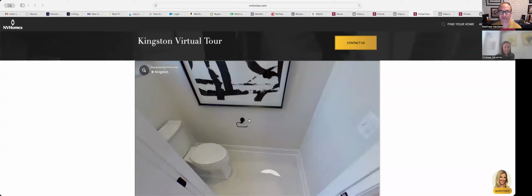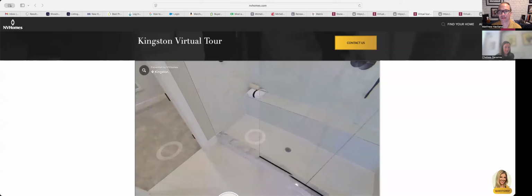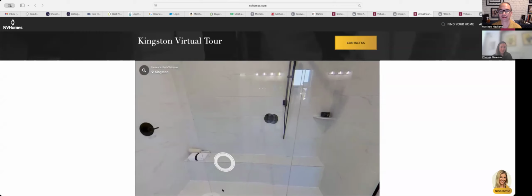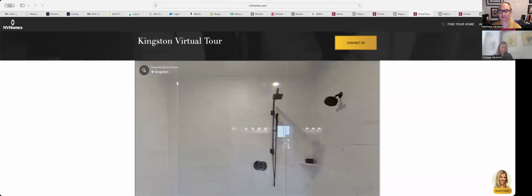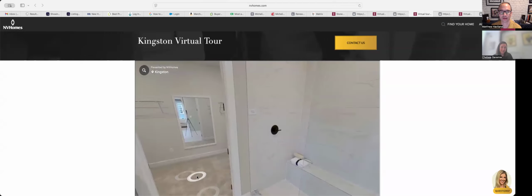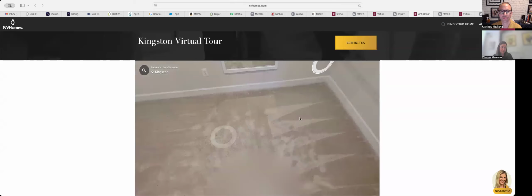And then we have that seated shower. That's a nice size seated shower. We've got two shower heads, beautiful tile work, and then the walk-in closet here.